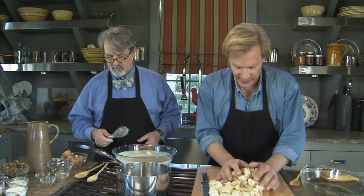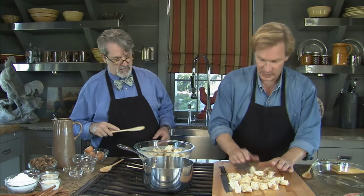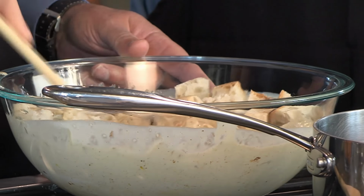And then I think we can probably just fold in the bread. So we're ready for the bread. Okay, so here we go with our 6 cups of cubed bread. All right, there you go. That's the last bit. Then we're just going to get it all into the party, all into the pool. You want that bread to soak up every bit of that.